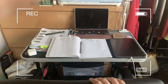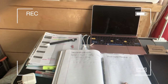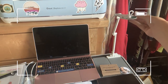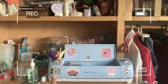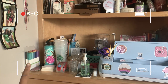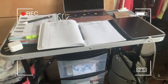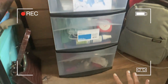My work desk, I have my iPad, my notebook, my lesson planner, computer, my little overhead thing that connects to my computer, and then right above is my Cricut, hand sanitizer, cups, hydro flask, Cricut markers, thank you cards. And right under here is my scale and then my shelves.